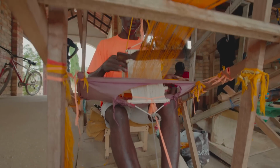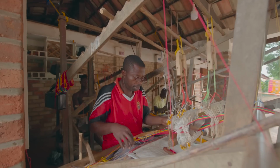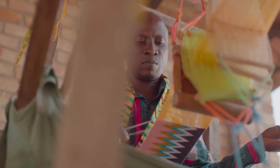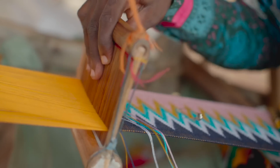Both hands and feet are needed to operate the kente loom. And weavers spend years mastering the most complex designs. Even if you're an expert, it takes up to 3 months to produce just one piece.